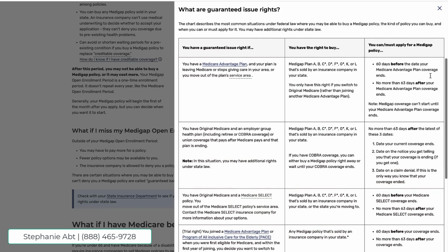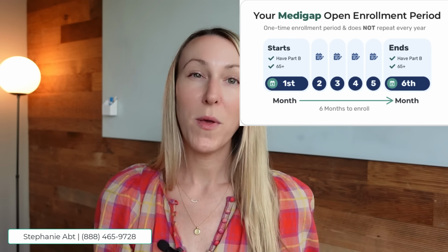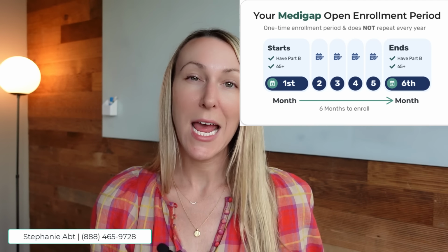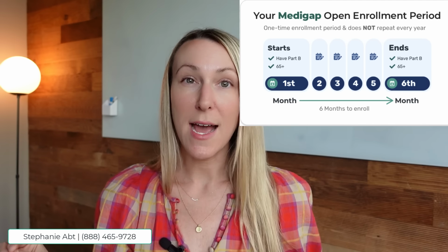When it comes to Medicare supplement insurance, everyone has an open enrollment period when they are new to Medicare Part B. You have a 6-month open enrollment window in which you can purchase any Medicare supplement plan you choose, and you will never be denied based on your health.